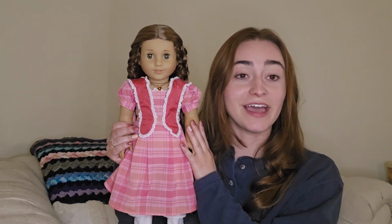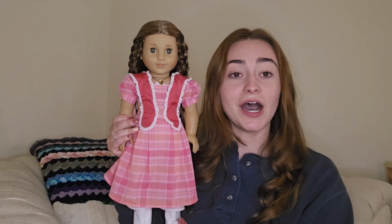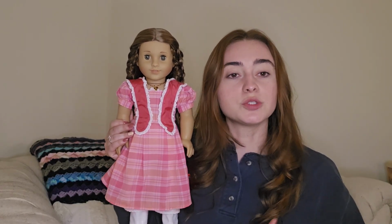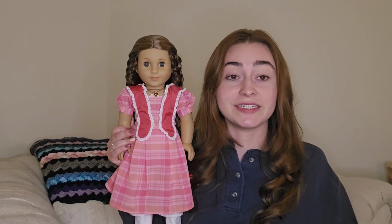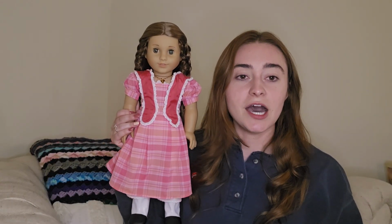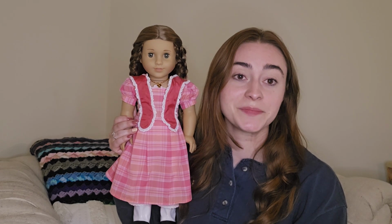So I actually have kept her in her meet outfit. I haven't changed her since I got her, which I know was over a year ago, but I also haven't changed my Cecile out of her meet outfit, so that's part of my reasoning. I feel like I've really enjoyed having these two in my collection, and I just never imagined having the opportunity to have either of them in my collection. So I've really just been enjoying the moment of having them in my collection and getting to see them as they appeared in the catalog when I was a kid.